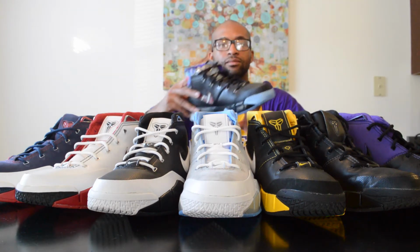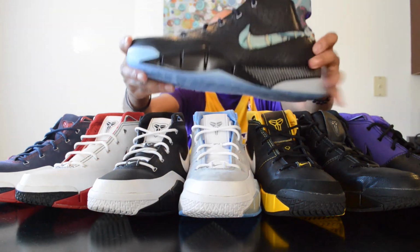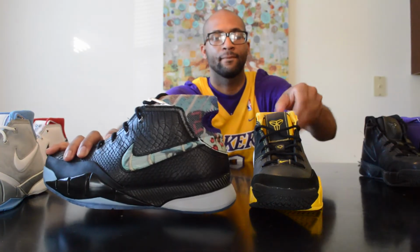I also have, I know you guys want to see these. Yeah, I got them. I know you guys want to see these. The Prelude Zoom Kobe 1. Move these out the way so you can see these. Zoom Kobe 1 Prelude Edition. These did release in 2013, so it was, I guess, a retro, you can say, to commemorate Kobe on his milestones, his achievements, a lot of things that he's accomplished over the course of his career.